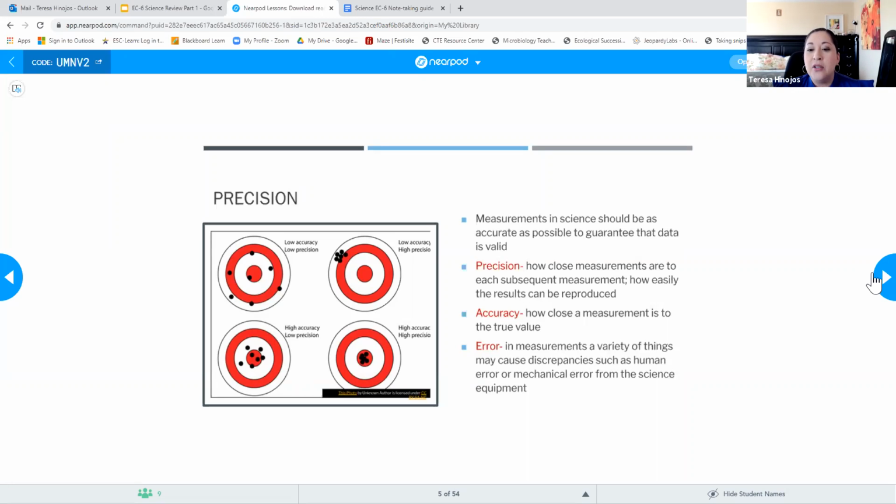But other things could be due to mechanical error. Maybe your balance isn't working. Maybe the way they made your graduated cylinder was wrong, right? Maybe the measurements aren't quite right. So those would be ways that we could get error.